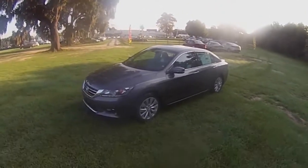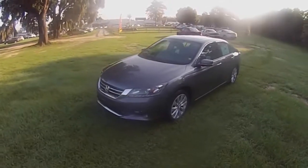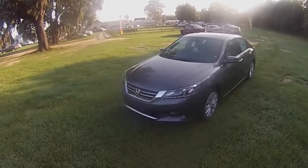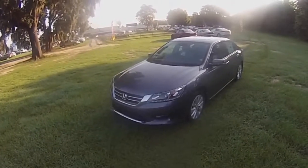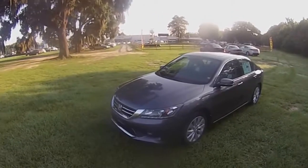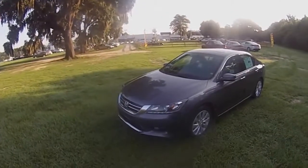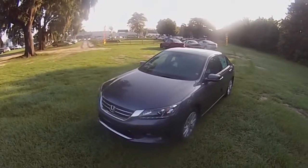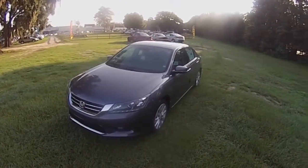Okay, so here we have the 2015 Honda Accord. This is going to be an EXL V6 model, which really is one of the best that we produce. For illustrative purposes, I'm going to go over everything that would be the same for an EXL, because a lot of the content, a lot of the features are going to be the same except for the engine itself.